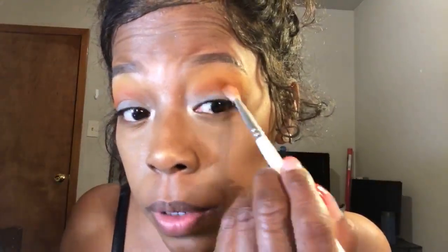Because I'm going to take the same brush, clean it off, and go back in the orange. But I'm going to go up under that, to my crease, and make it a little bit darker. So I'm not going to go in the area where I already blended. I'm just going to go under that area. Alright. Ooh, that's a pretty color.